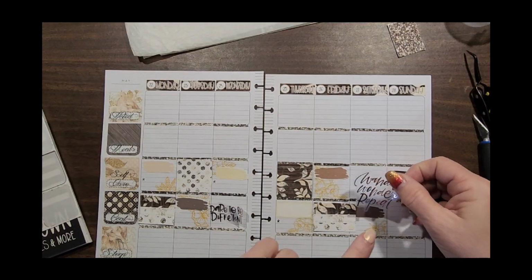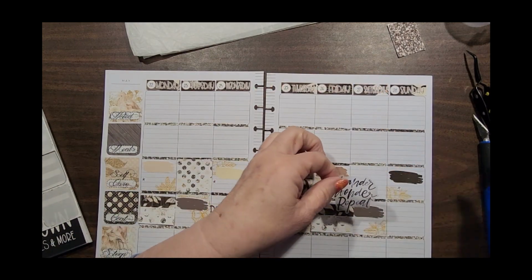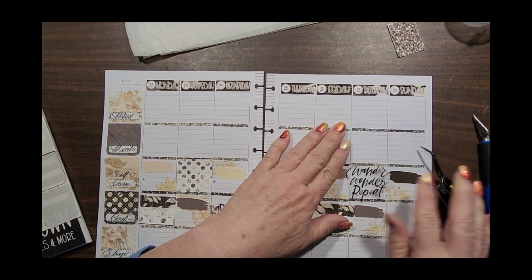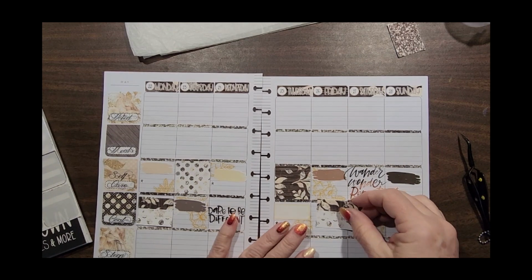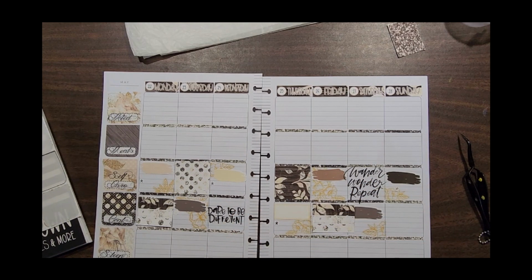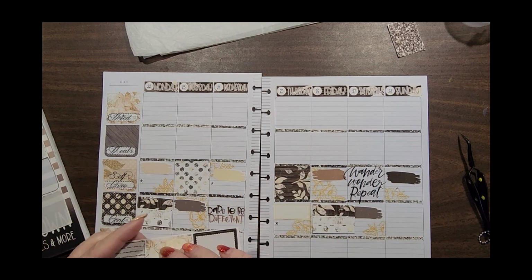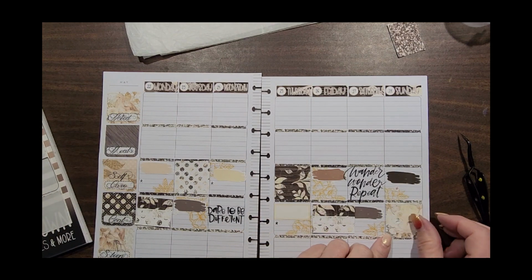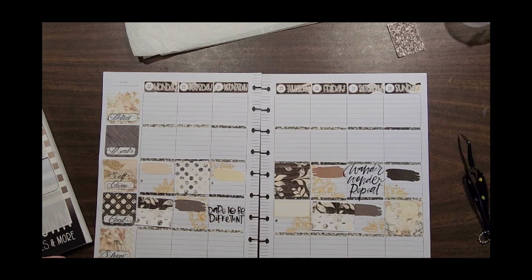Because I'm going on my cruise on the 27th, it says wander, wonder, repeat. And I kind of want this one to go here. So we're going to put this quote here. Now this is kind of a rose gold, which matches this color scheme really well. So I'm thinking this is going to go here, although they're both on the same line, but I like the overall feel of the color. So then we're going to put this one here. And that little bit of mustard needlework, it's not obvious, but it just adds that little bit that we needed.